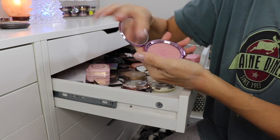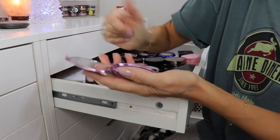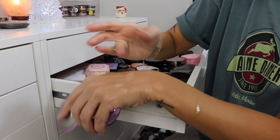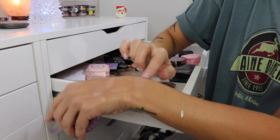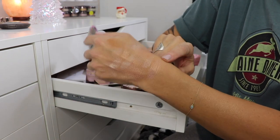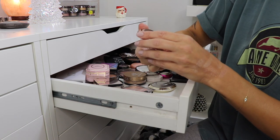Lilac Geode. This was a limited one that they did. It's really pretty. It's kind of pinky. Not my ideal kind of thing. I'm not a pink highlighter girl. It's just not my thing. But I feel like I have to keep it, you know.